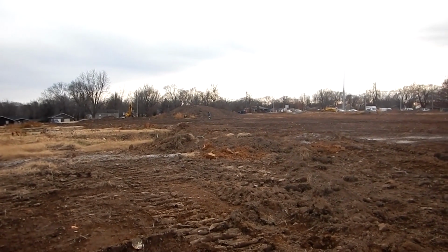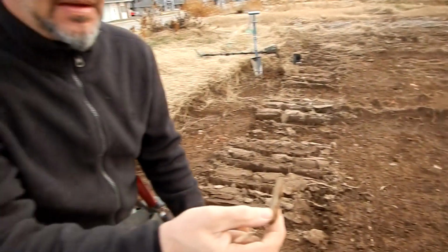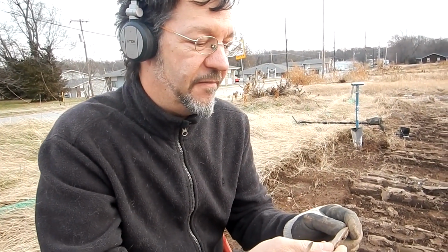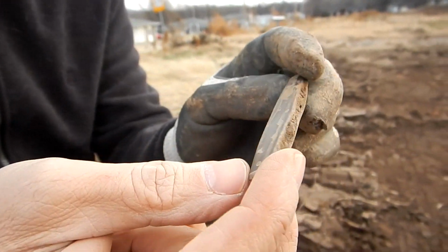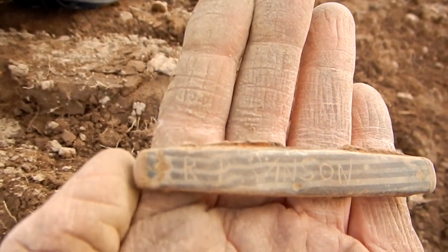Relic Rhonda's way over there. She just found a pocket knife, and to make it really interesting, I found one too. Mine says R.P. Vinson or Winson on it. It's pretty old too, say turn of the century. Oh, nice. Let's see. It's very cool. Someone's hand scratched their name on there.